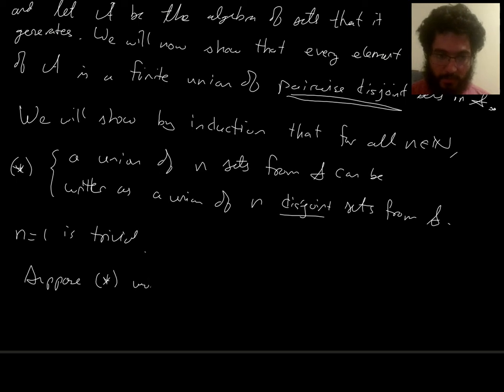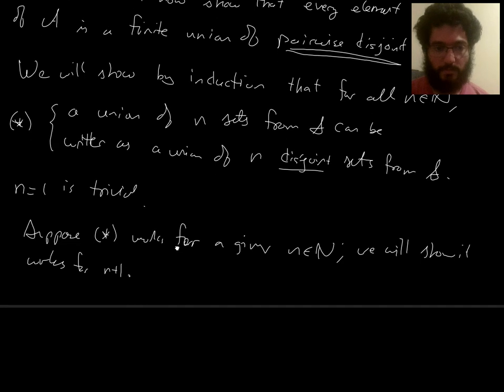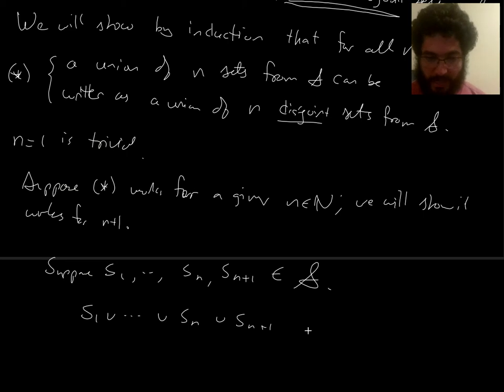Suppose star works for a given natural number n, we will show it works for n plus 1. Okay, so I need to prove star for n plus 1, assuming it works for n. So let's say we have a collection of n plus 1 things from S. So suppose, let's say S1 up through Sn, and then there's one more, Sn plus 1. These are all elements of S. Then what can I say about the union of all of these? So I'm going to display all n of them, and then there's this extra one that I'm adding on.